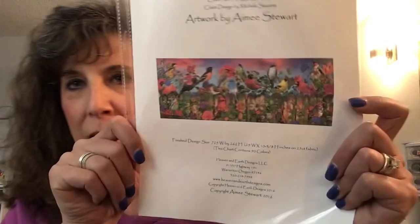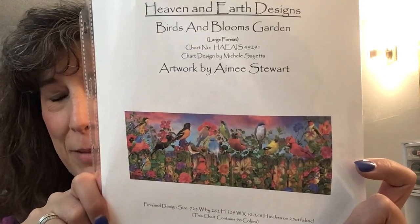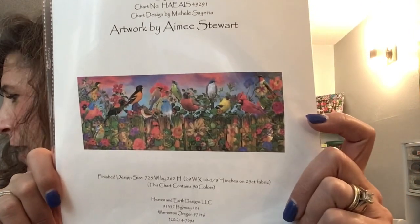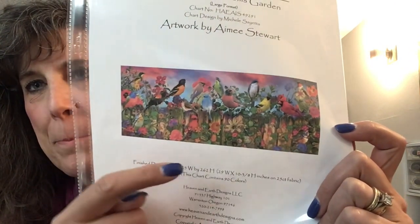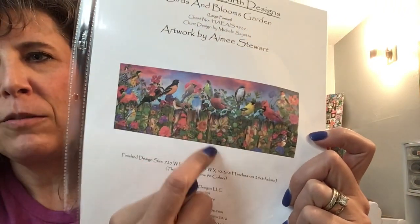As normal, my focus piece is Birds in Bloom by Amy Stewart. I can't think right this afternoon, and I am 56% done on this. I'm right under this little red bird here. So that's where I am for this month.